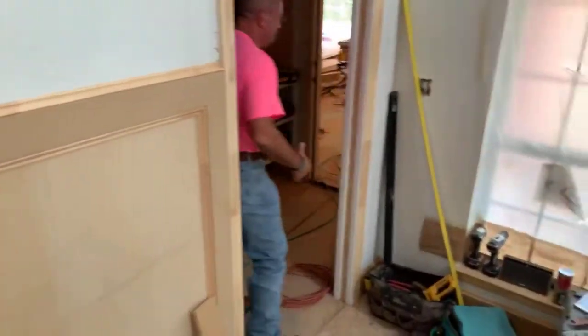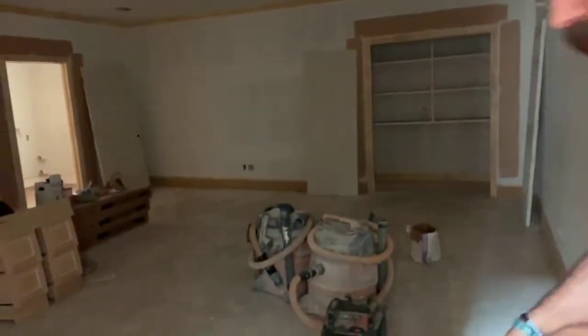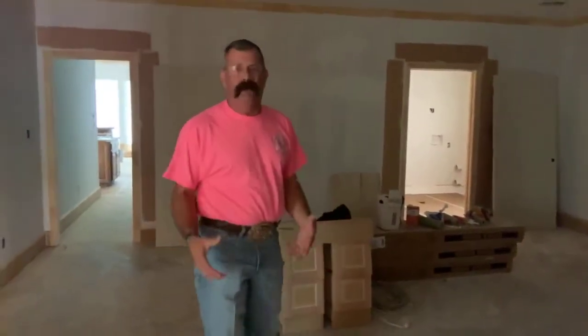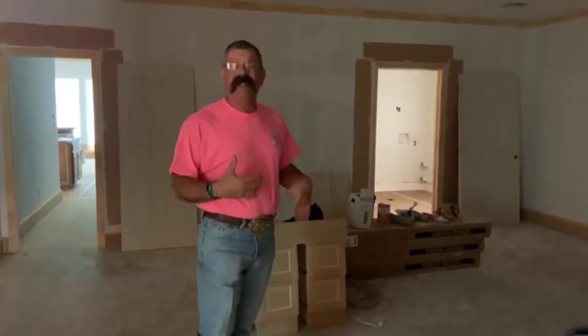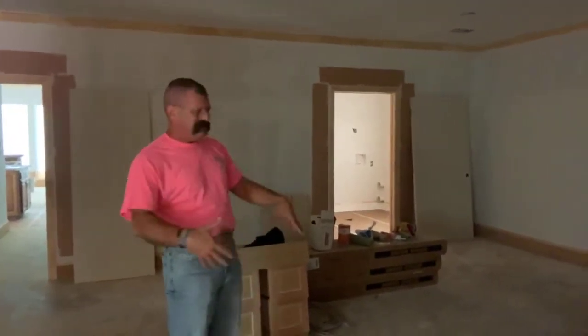Through here, I know there's not much light. Can you see? Is it showing? Okay, great. Believe it or not, this is a massive game room. Huge, 24 by 24. And the reason I know that size, this used to be the garage. So the cars used to be in here and all that stuff.